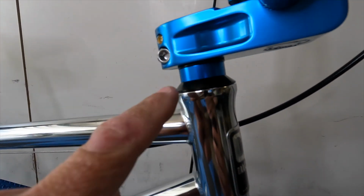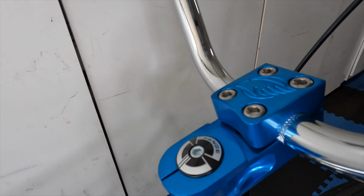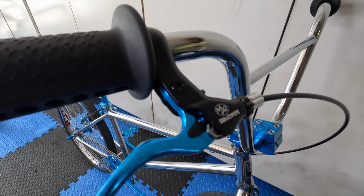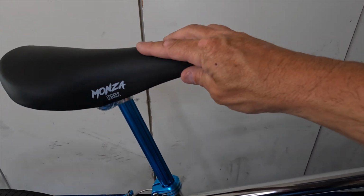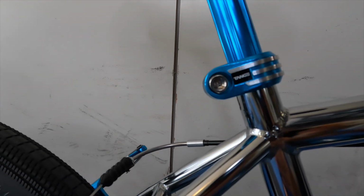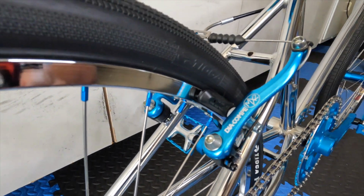I did add a blue spacer in here and a blue SE Gnarler stem, but I retained the Tongi stem cap. This already came with a set of really awesome bars. These are the Monza Bars, but I replaced the brake lever with the Dicomp MX2. I retained the Tongi grips that come on this bike, and then I retained the Monza seat since it is padded and it's a nice seat, but I added a blue fluted seat post to this bike. I replaced the Tongi seat post clamp with a bright blue Tongi seat post clamp, and then I replaced the rear brakes with the Dicomp MX2 V brakes in blue.